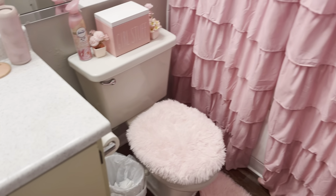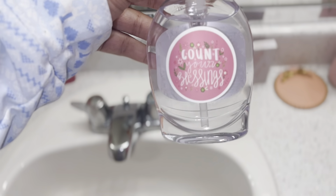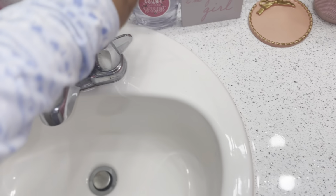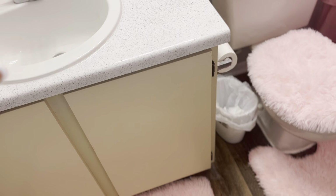And I'm probably going to do a part 2 soon and update some stuff as far as getting the updated towels. And then maybe some more stuff for up here, because I really want a pink soap holder. I put this Count Your Blessings sticker on there just to make it pink, because I literally got it from like Walmart. But yeah, y'all. I really want something else pink there. So yeah, y'all, this is it for now.